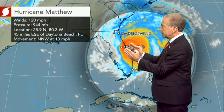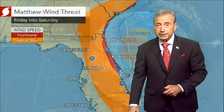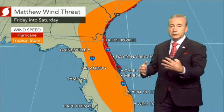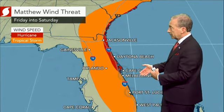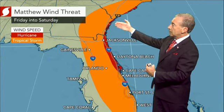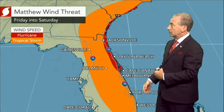Hurricane force winds extend outward 60 miles from the center, so that brings those hurricane force wind gusts right to the beaches here. Pressure has come up a little bit, so we do not anticipate this getting any more powerful. Should stay a major hurricane, Category 3 status throughout the day today as it parallels the coast. And as it parallels the coast, this is where we'll see those hurricane force wind gusts from Cape Canaveral to Daytona Beach and up towards Jacksonville.